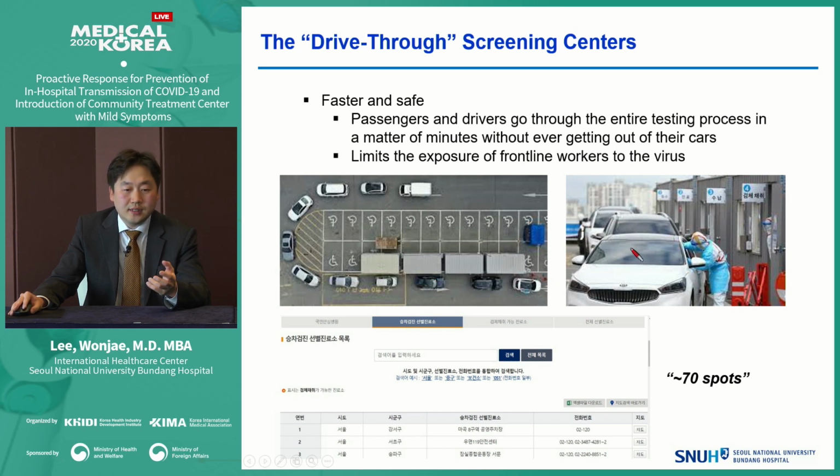Actually, this is helpful both for patients and for healthcare professionals, because all the visitors just stay in their car to minimize contact with the healthcare professional. At the same time, the healthcare professional only needs to get down the window and swab, so they can really minimize contact with the potentially infected patient as well. This is a picture of the KCDC page. You can always search for nearby facilities, and right now in Korea, I think there are about 70 spots available for this drive-through screening process.